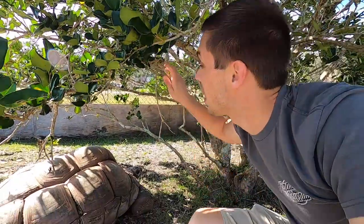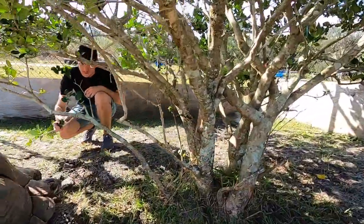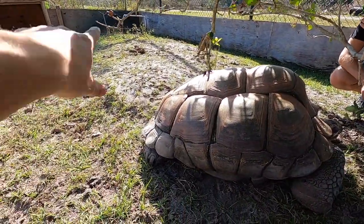Now he's enjoying some of the shade from this tree. Even though it's the middle of winter here in Florida, it's actually quite hot, especially in the sun. Now a little bit about his enclosure. He's got the tree here for shade. You see him right there. And then there's actually a little hill here.